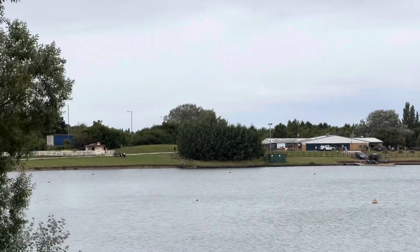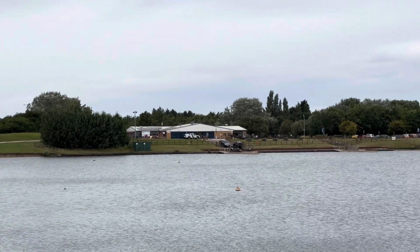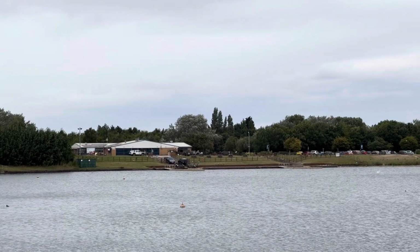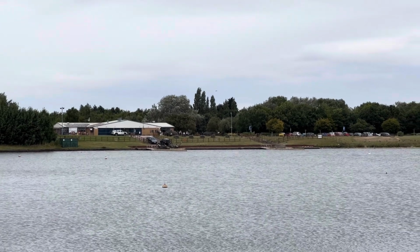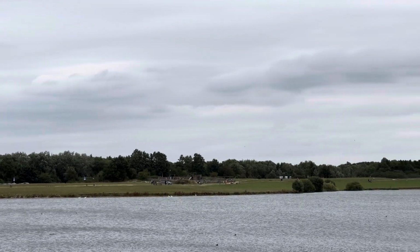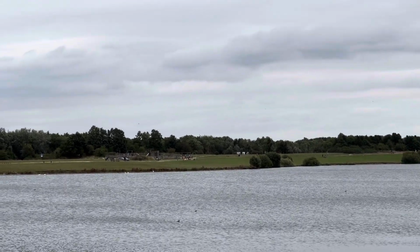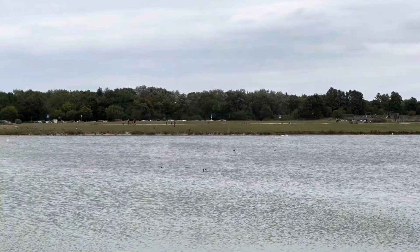So as you can see, a little train station there for a little train that goes around. People can take the kids on. A little cafe called the Boathouse there, where you can get breakfast, dinner and refreshments. And then there's a park over that side somewhere, I think. Obviously if you're bringing your children here, just to let you know, it is free entry into the park.